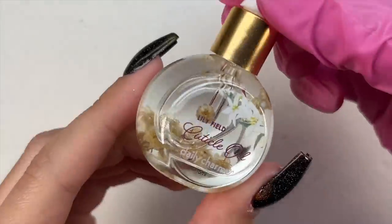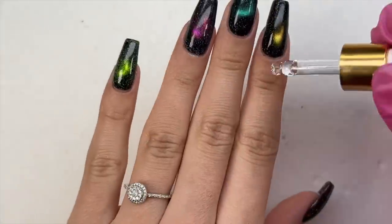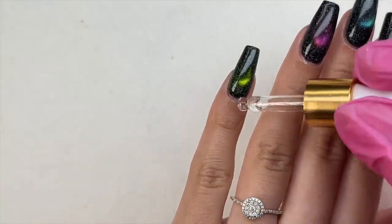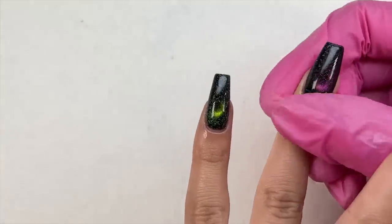After the top coat was cured, that was the finishing touch to these nails. So I'm now going to be taking my cuticle oil, applying that to my cuticles to nourish them. And of course, like I always say, top off the nail set. This cuticle oil is also from Daily Charme and it smells amazing.